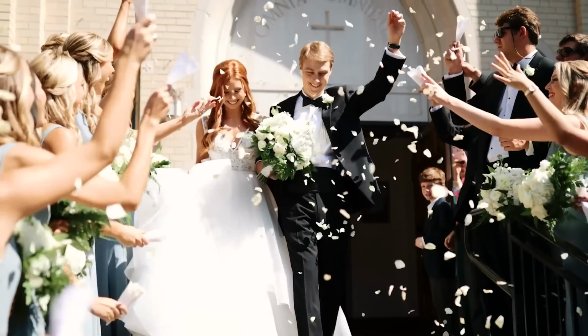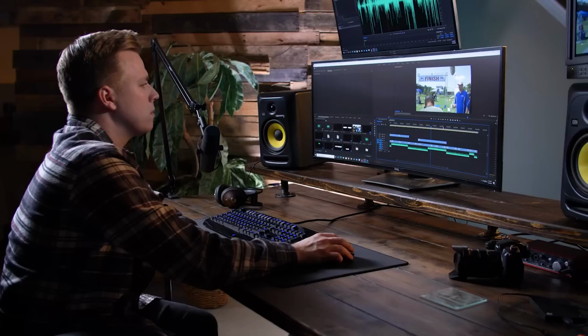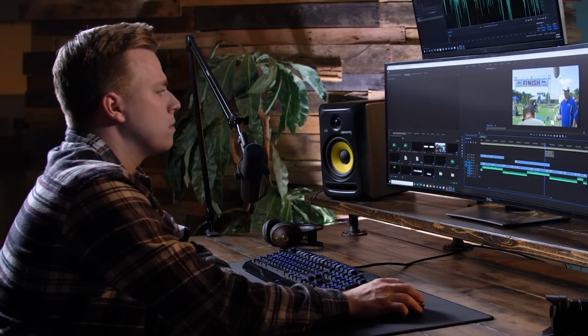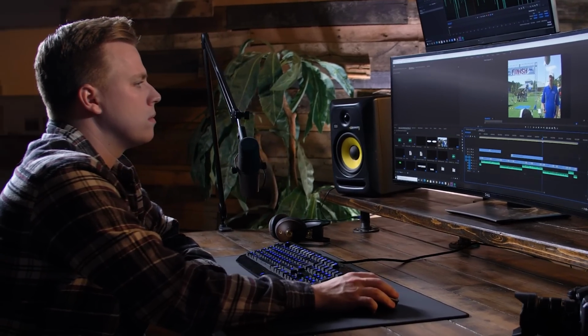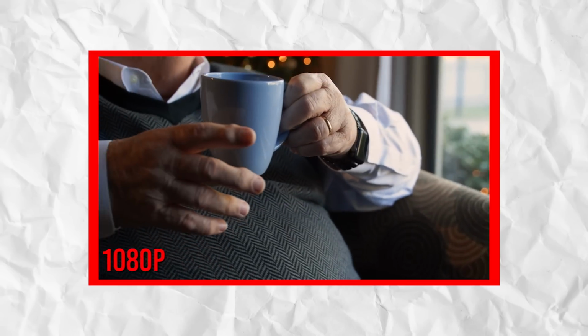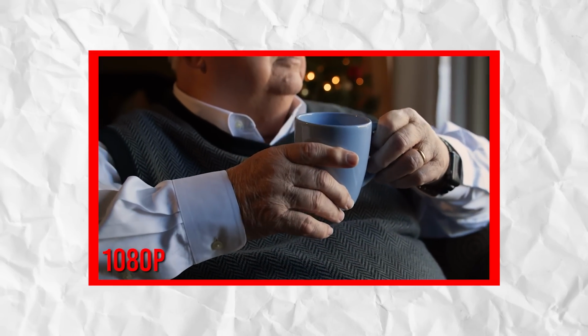Not only does it allow you to shoot in a larger file with more detail, but you're then able to punch into your image without losing any quality at all. And to be honest, most of the work I did was shot in 4K, but then was sent to the client in a 1080p file, because most of my clients didn't need a 4K file, they just needed really high quality footage to use for their social media or on their website.